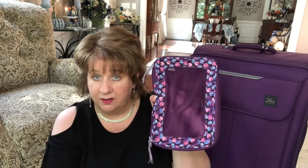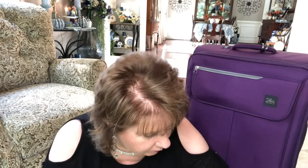Let me show you a couple of things real quick. This is a Vera Bradley compression cube. It is a compression cube. Lovely. I did use this one time going to Alaska to put all of my next day's clothes in. Yes, they fit in there. I know y'all don't believe me. You'll have to try them. Honestly, you'll have to try them. And I guess that's really it.